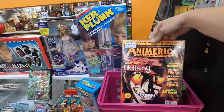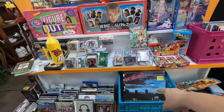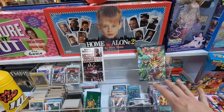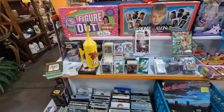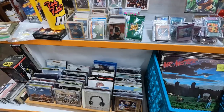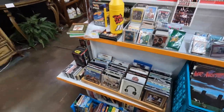Ooh, that's cool. I didn't even know we had that. Records, we've sold a few records. As you can see, there's a lot of holes in our card thing. I made a lot of Pokemon cards to put in here today. Some stuff out of place. CDs are doing okay for us. We've sold a few. We sell them for $3 across the board unless there's something really special.